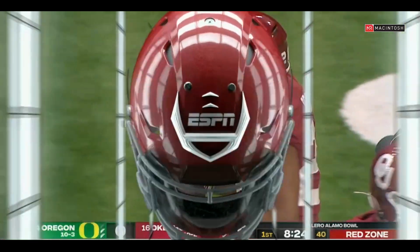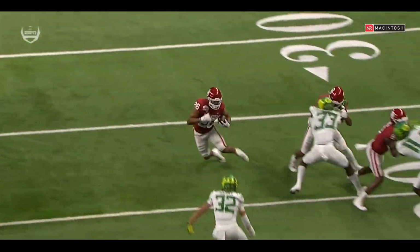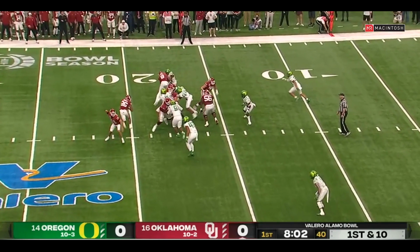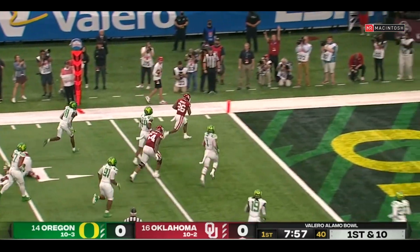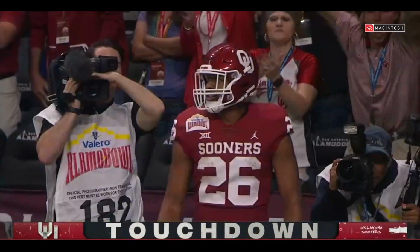Good block by Chris Murray, transfer from UCLA. For 56 when they get down inside the red zone, that you will absolutely take. Brooks around the corner. There's the patience from Kennedy Brooks that they rave about, for a touchdown.